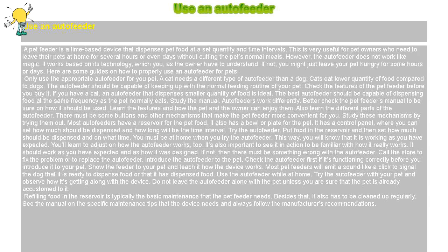Use an autofeeder. A pet feeder is a time-based device that dispenses pet food at a set quantity and time intervals. This is very useful for pet owners who need to leave their pets at home for several hours or even days without cutting the pet's normal meals.